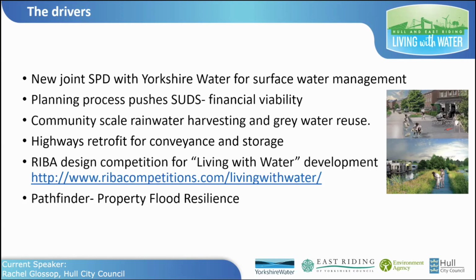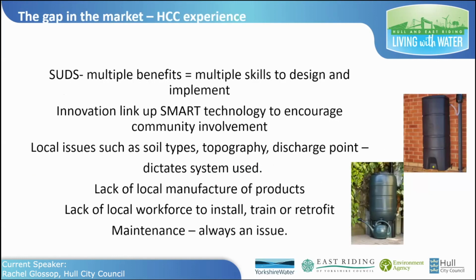And we've also got the Pathfinder Property Flood Resilience, which is some officers working with us from City of York Council. Across Yorkshire, we're looking at community perceptions of flood risk and SuDS and how that can improve people's lives. And again, building on this community involvement, because one of the big drivers in the planning process is what I see as the stick, but the community actually demanding more sustainable drainage, which I feel is coming, is going to be the carrot. And that's the thing that we really want to work on. So if you could just flip on to the next slide, please.